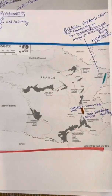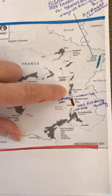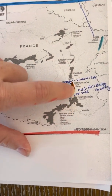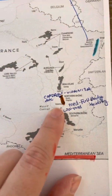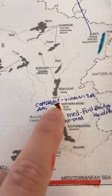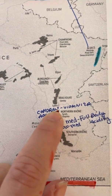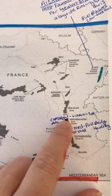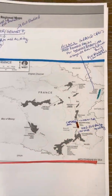Okay, Viognier, we're in France again. We have Burgundy here, and south of Burgundy we start getting into the Rhone River, and along the Rhone River is Northern Rhone and Southern Rhone. So we're going all the way into the northernmost tip of Northern Rhone, called Condrieu AOC, and that's where some of the best Viogniers are. They're known for making Viognier in Condrieu. Medium to full bodied, low to medium acidity.